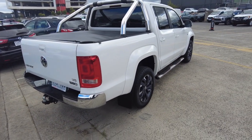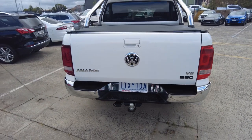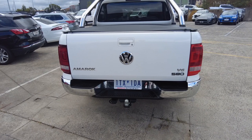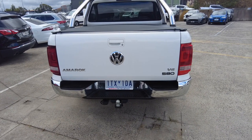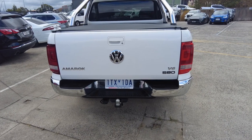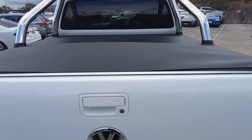So starting the video off around the rear of the vehicle, as you can see, reverse camera, reverse parking sensors. Car's fitted with a trailer plug, tow bar. Got the beautiful Volkswagen emblem, 580 badge on the bottom right corner. Factory soft top and sports bar.